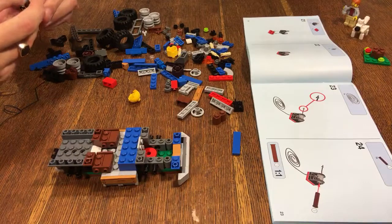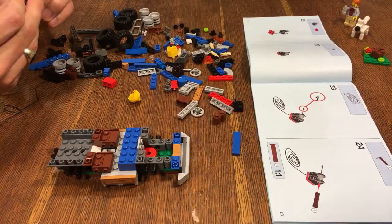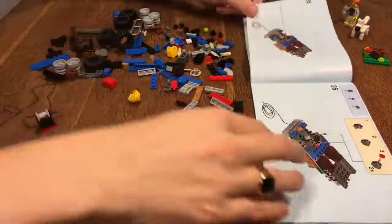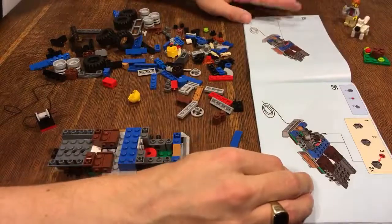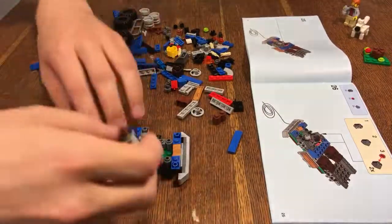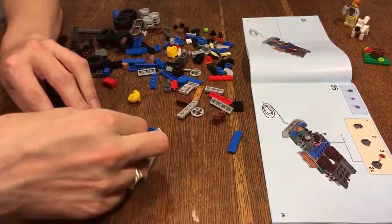31075 Outback Adventures, which is a Jeep, which I think would look cool if it might get a color swap treatment and maybe look a bit more like the ones from Jurassic Park. And here we go, putting in the winch here.